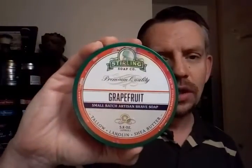But normally I wouldn't revisit yesterday's shave, except that I had the opportunity yesterday to use a new soap. It's a soap I've been excited to try. I've had it in my den a little over a week now, and I'm really excited to tell you about it. I didn't want to forget to do that before I sent it back home to its rightful owner, my buddy Jeremy. And that soap is Stirling's Grapefruit.